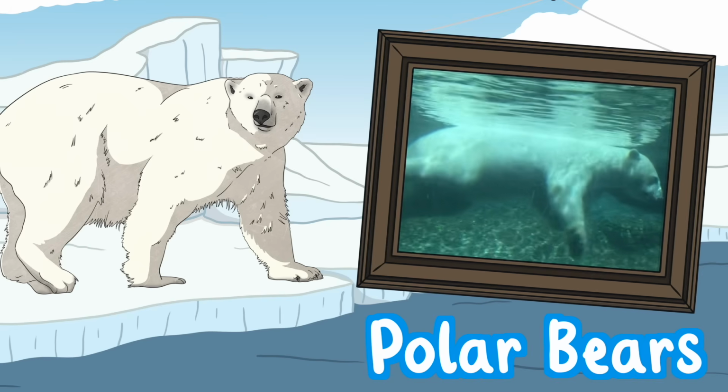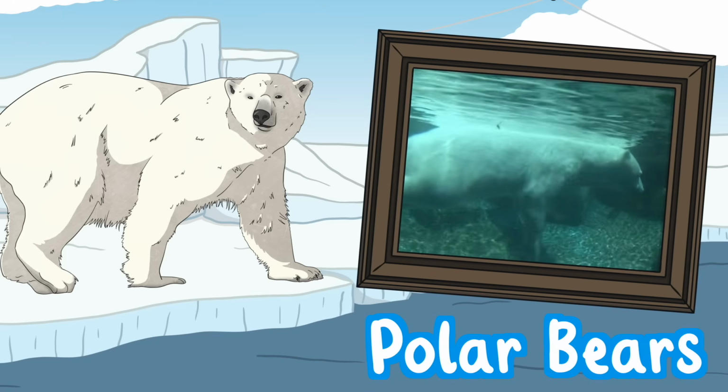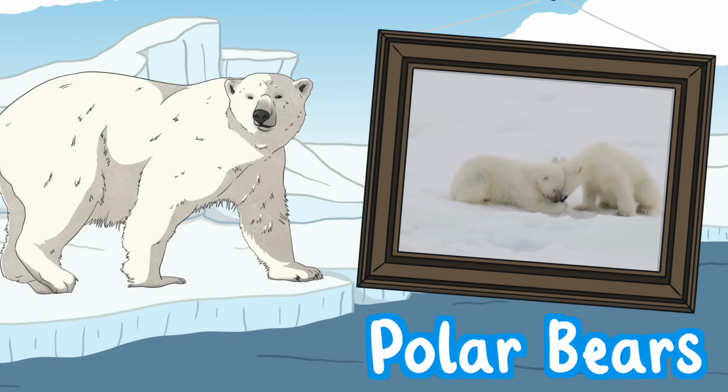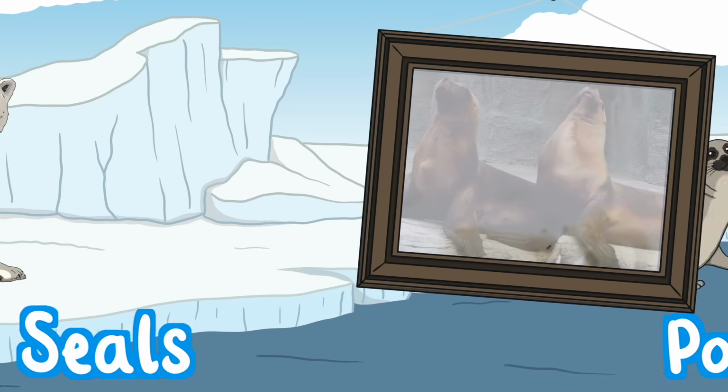They have black skin, and although their fur appears white, it is actually see-through. They have a layer of blubber beneath their skin to keep them warm. Young polar bears, called cubs, are born between November and January, while their mothers are hibernating in a den.